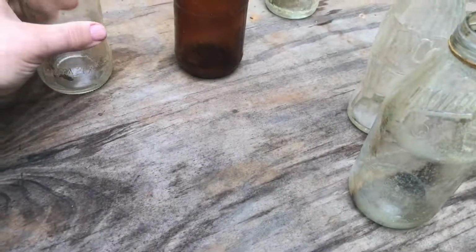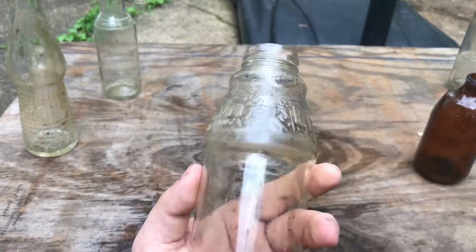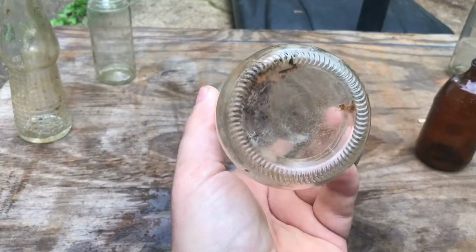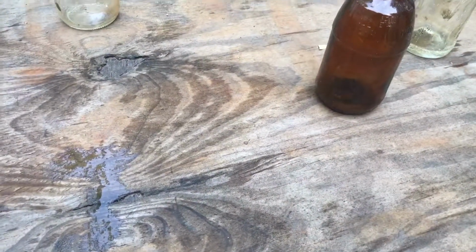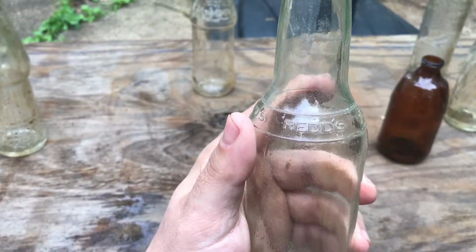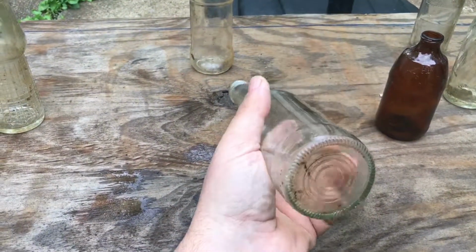Okay. This one is an old Lipton iced tea bottle. Pretty old, I think. Nothing on the bottom of it. Right here, this bottle says Reds with 2D, or 2Ds, Reds. And on the bottom has the number 22.